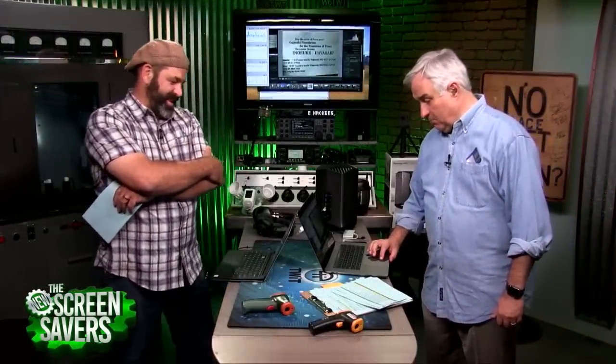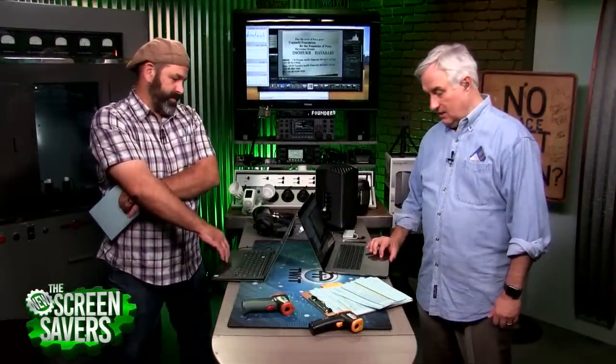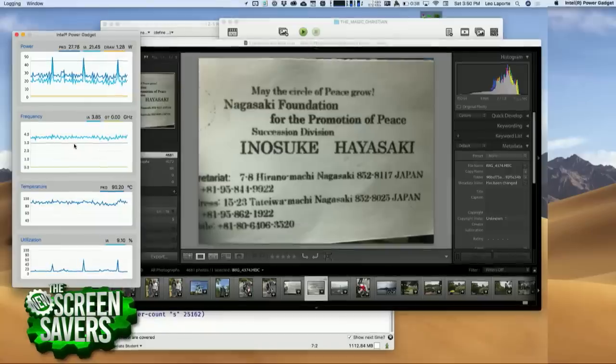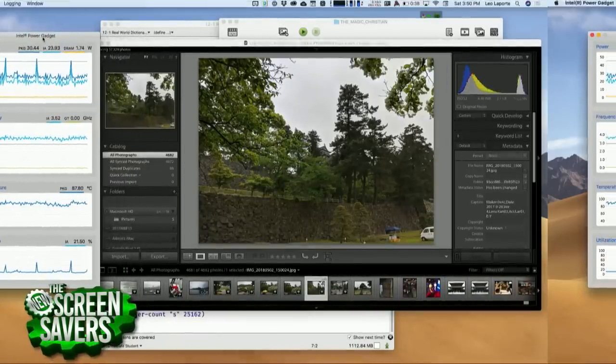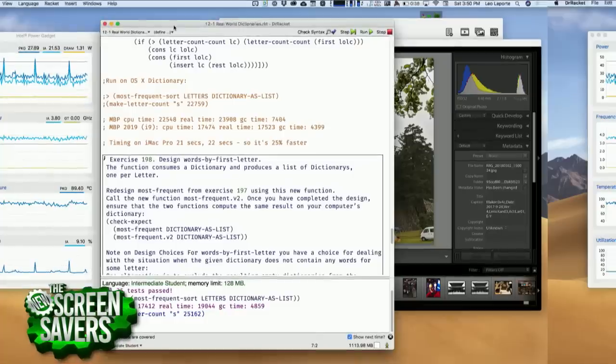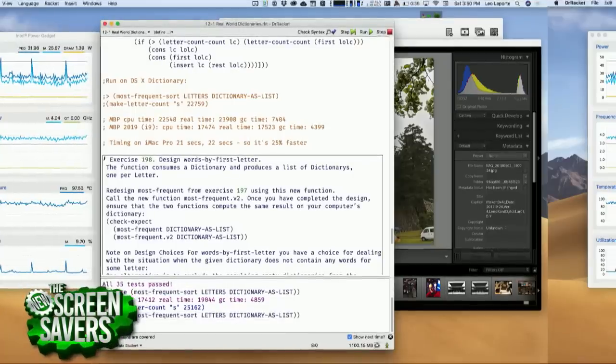As you can see, the bar on this power gadget is the nominal speed of 2.9 gigahertz. It's running right now at 375, and as I run through images and so forth, it'll go up and down a little, but it's staying above the line. And this is what I'm looking for. I'll run my compiler too. I have a little program I wrote that goes through the dictionary and counts the most frequent letters. It takes about half a minute to run.